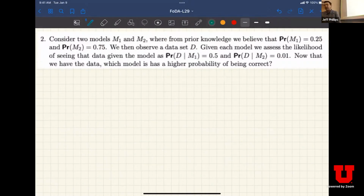Two models, M1 and M2, where from prior knowledge we believe the probability of model M1 is 0.25, probability of M2 is 0.75. We observe data. Given each model, we assess the likelihood of seeing the data given the model. Here, the data given M1 is 0.5, data given M2 is 0.01. Now that we have the data, which model is higher probability of being correct?